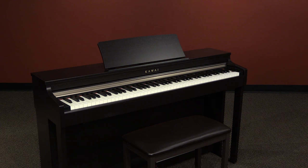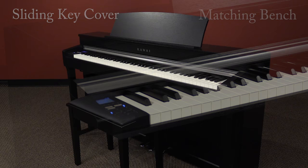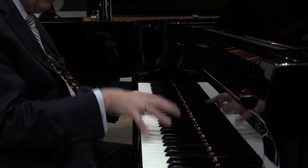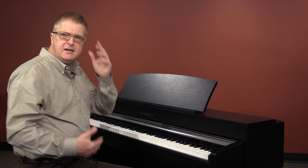Both models are built ruggedly in handsome furniture finishes with sliding key covers and a matching bench. They have three pedals with a grand feel pedal system, which replicates the different sense of resistance when playing an acoustic grand piano. The CN27 and CN37 each offer you the ability to layer or combine instruments.